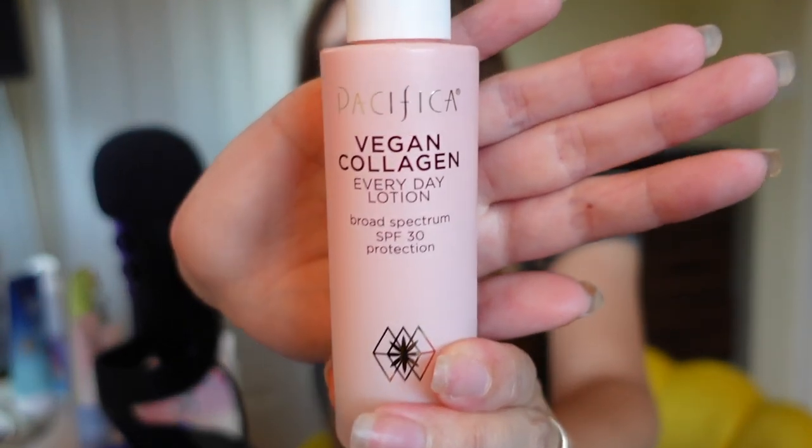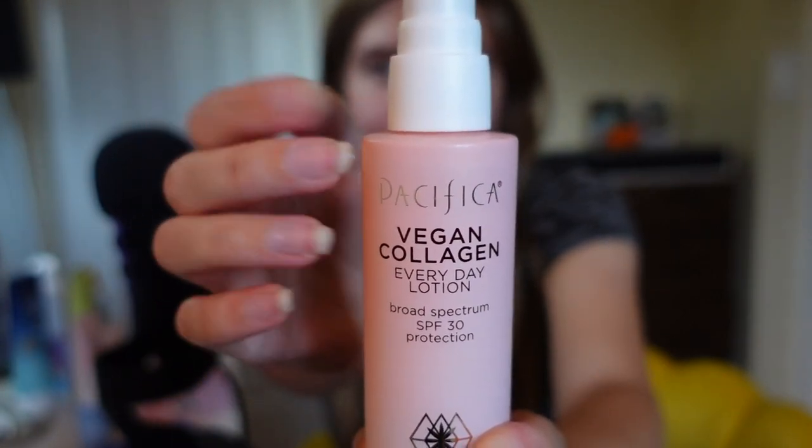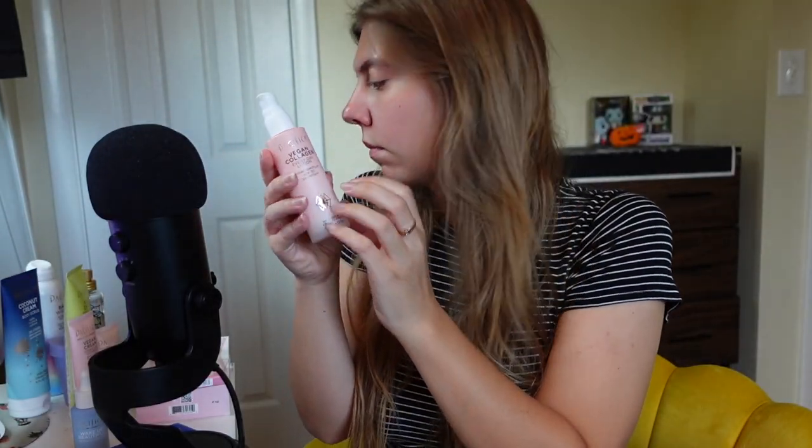Lotion, broad spectrum SPF 30 protection. Take a look at that. And on the back, it says SPF everyday lotion infused with vegan collagen, aloe, and flower extracts to help hydrate and protect skin daily. Formulated without parabens, silicones, palmitate, or phthalates. Great.